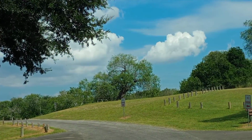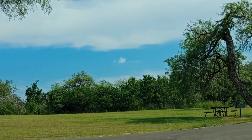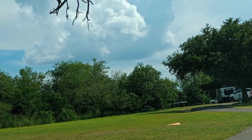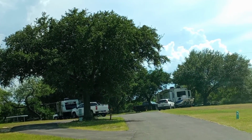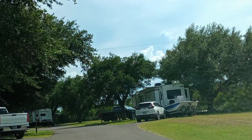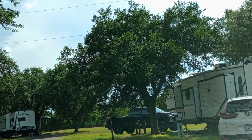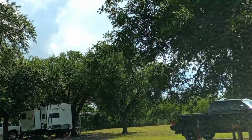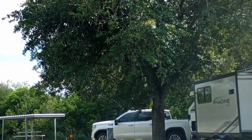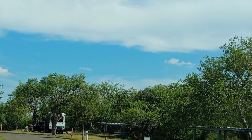This is the Javelina camping area. Water, electric, and sewer over here in this area. The sites are a little larger also. Better for your big rigs. Starting off on site number 48 off to the left. Looks like site number 47's got some good shade to it. Site number 45's got some good shade. Some of these are kind of open, not much shade.